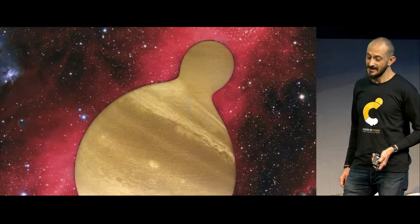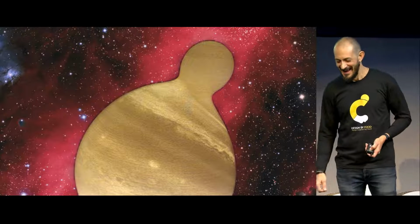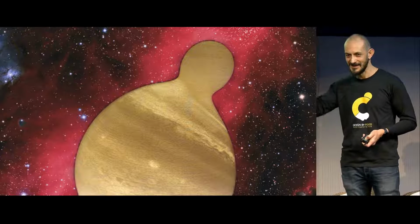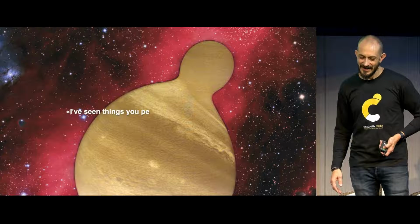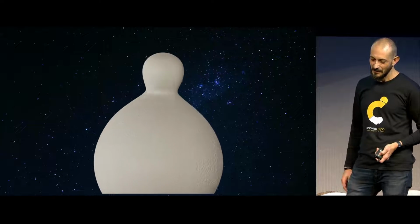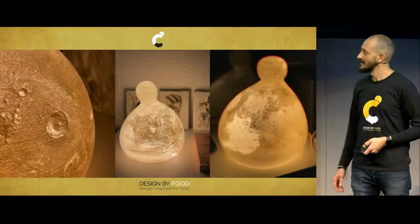Now, since I got to be addicted to this object, I said, okay, what can I put on the outside of the object? I love science fiction and space stuff and planets, and so I started to think, okay, I can put maybe stuff like texture of Mars, Moon, Jupiter, and whatever. And this is the final output.